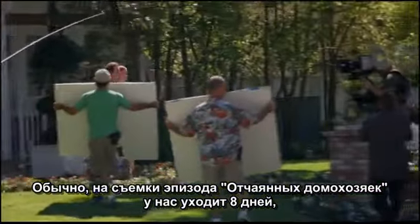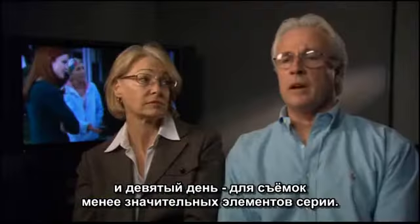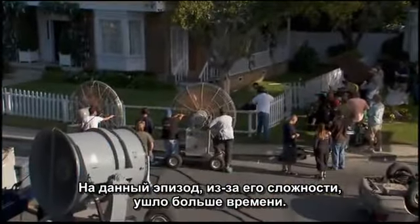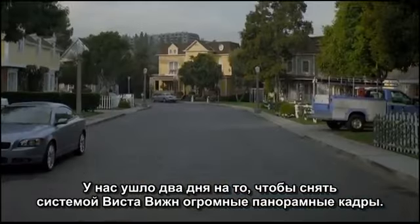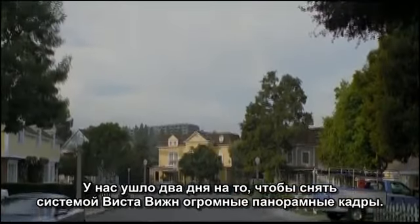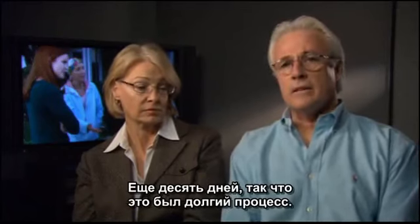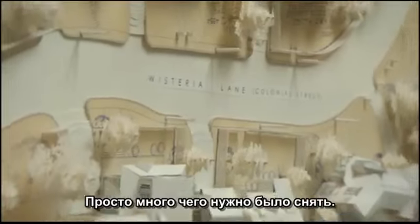Normally for Desperate Housewives, we shoot for 8 days, and we have a 9th day of second unit. This particular episode, because of the complexity, was longer. We had 2 days of VistaVision shots, those large panoramic shots. And then I believe it was 10 days after that? 10 days after that, so it was a longer process. There's just so much to shoot.